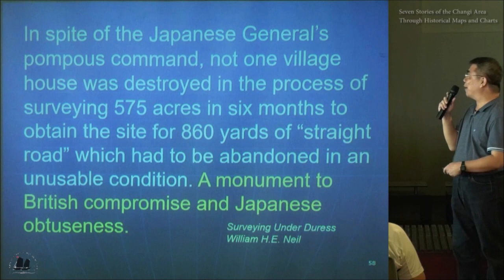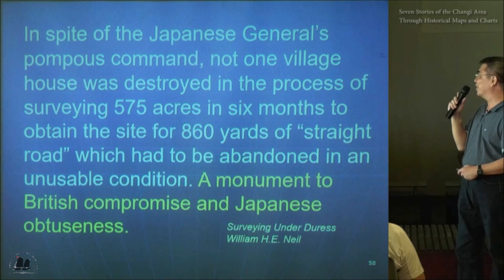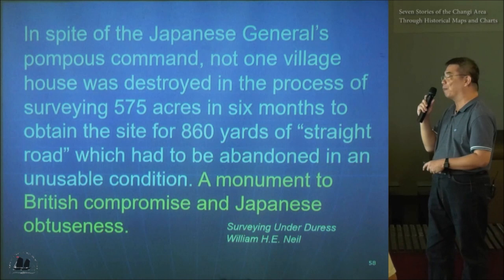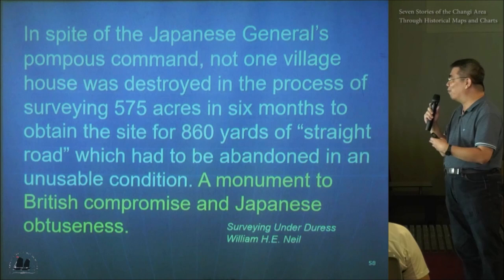In spite of the Japanese general's pompous command, not one village house was destroyed in the process of surveying 575 acres in 6 months to obtain the site for 860 yards of straight road, which had to be abandoned in an unusable condition. The last sentence: a monument to British compromise and Japanese obtuseness. Unfortunately, I feel that sometimes today, I still feel this, a monument to my compromise and something.